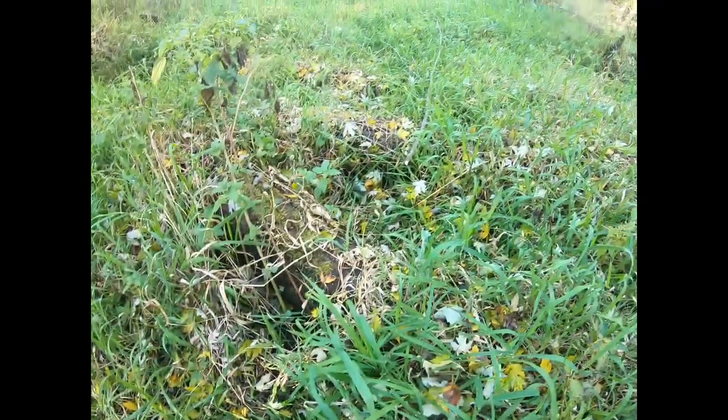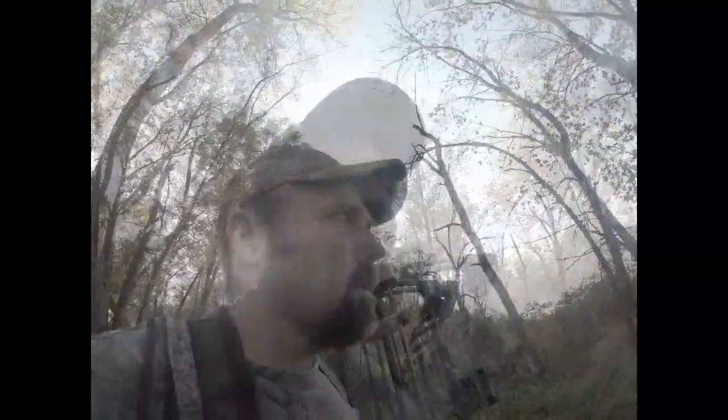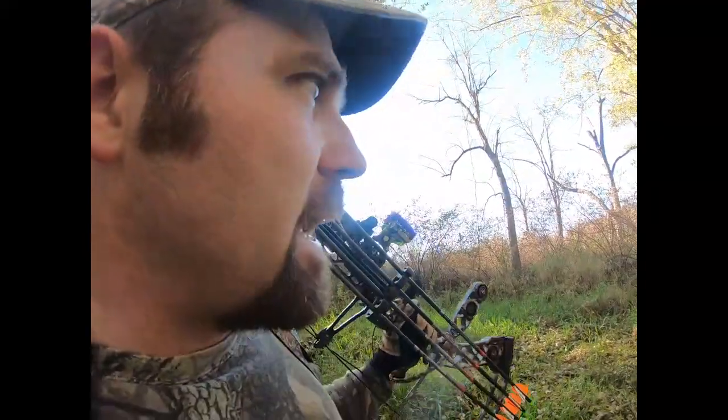The stand is a little over 6/10 of a mile. Most of it is just thick, up to your knees grass and holes and logs. The bedding area is just on the other side of this brush. I got the wind blowing to the east, so it's perfect for me to sneak back here.